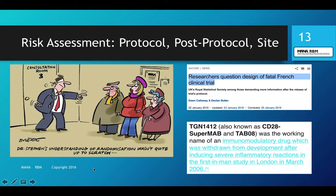So for instance, when you think about randomization, if someone isn't carefully looking at the randomization process, whether it's electronic, whether it's in the IVR, doesn't matter. If you're not looking to make sure those assignments are working correctly, then you might have something like this. Dr. Stevens' understanding of randomization wasn't quite up to scratch. So he would come out of his consultation room and point to somebody, and that was who got the treatment. So again, what we're trying to do is say these are really important activities, is to think about who's going to look at these activities, and that things like randomization are a very, very big risk, because everything follows from that.